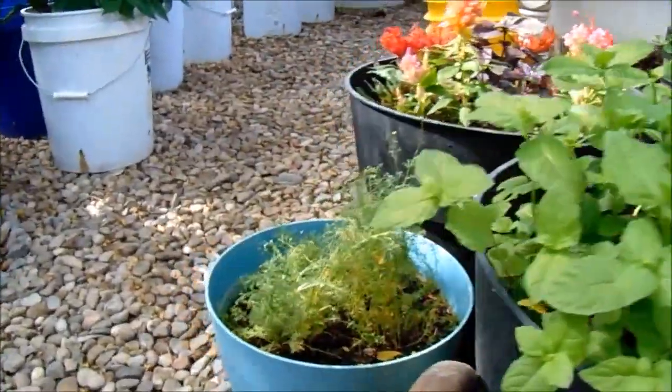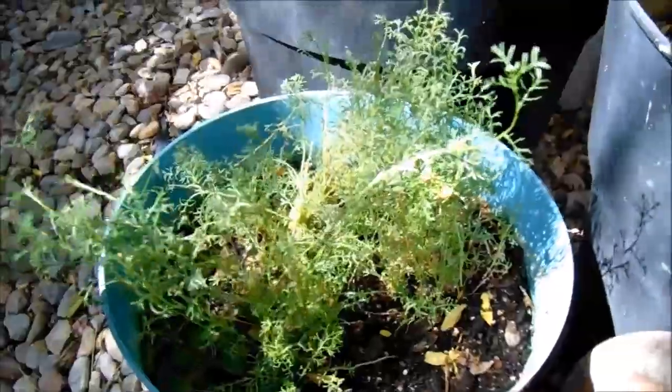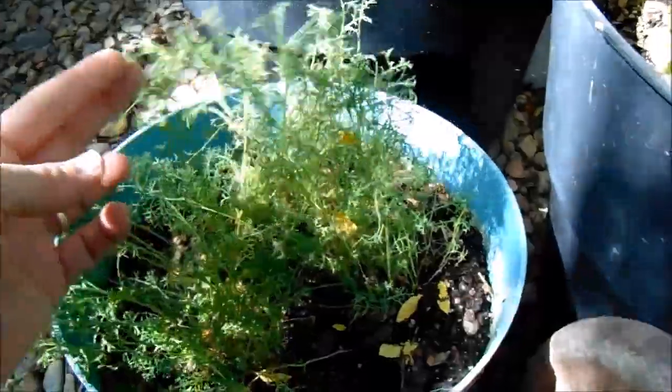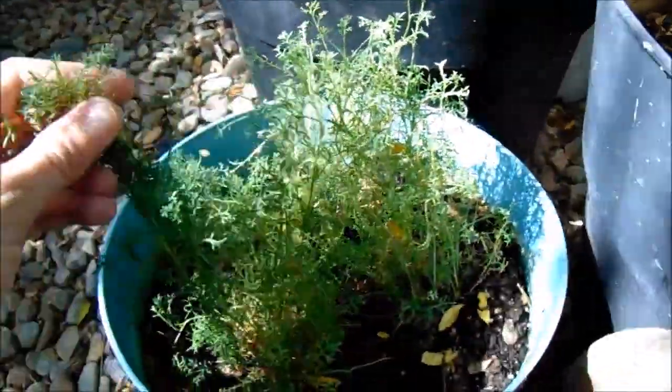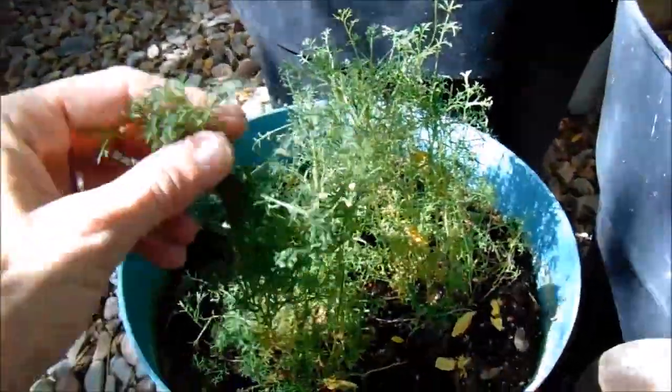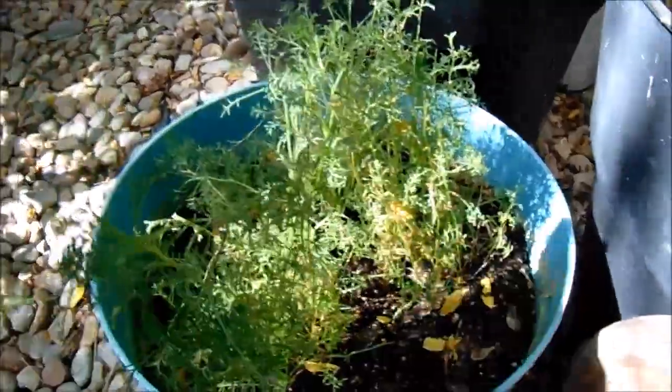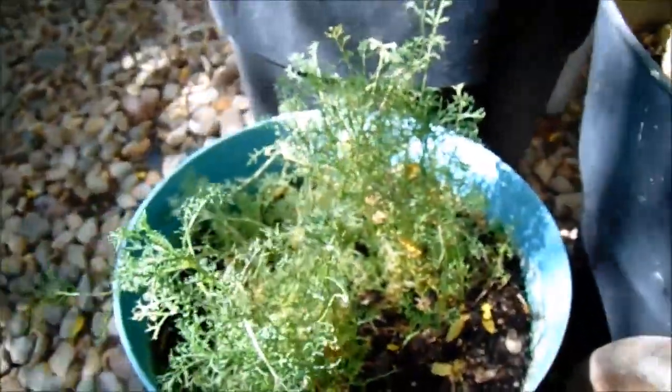Here's our little pot of chamomile. Since we clipped it, it hasn't really come back. It looks like it's starting to die off, so it might be towards the end for this one. But we have gotten quite a bit of flowers off of it, and I was happy with what I've got for growing it for the first time. I was excited I was even able to get it going. So that was the chamomile.